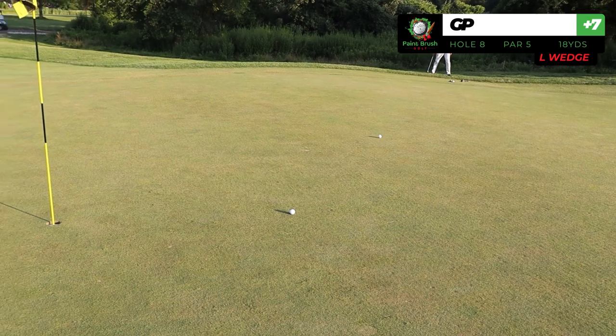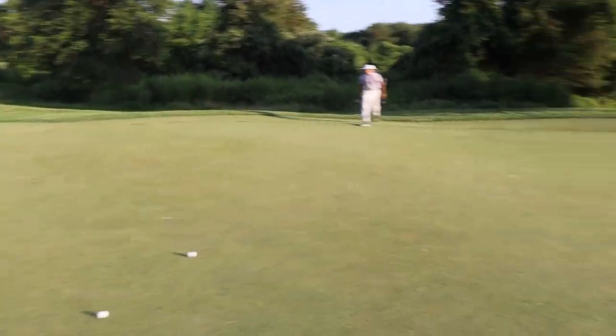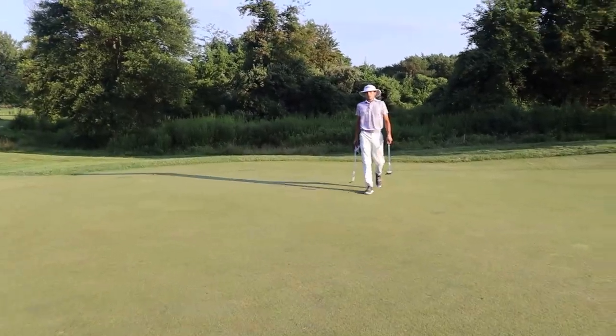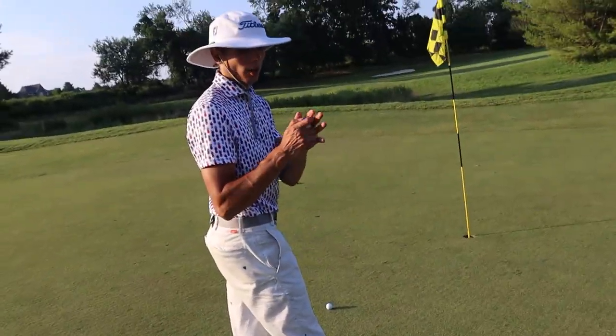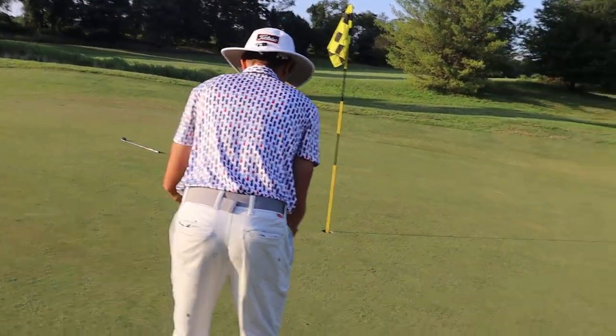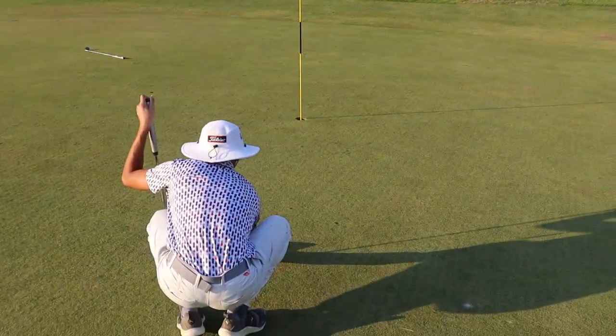Kind of push it out to the left here. He's going to give me a little bit of a read. See if we can make those for par. Our GP here, four is par. I don't have my aligned ball, but it's fine. We're getting hit up on over here. We can't even go yet. We're getting hit up on.